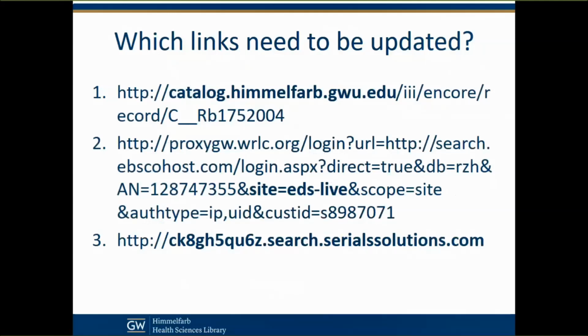Takes a firm press to get to the next slide on this computer. So, I should have put these in a different order, but numbers 1 and 3. Number 1 links directly into our catalog. I haven't ever seen that many people create these, so I'm not that worried about them. Number 3 are links to our e-journals or e-books page, and people don't usually link that way, but if you do, they will need to be updated.